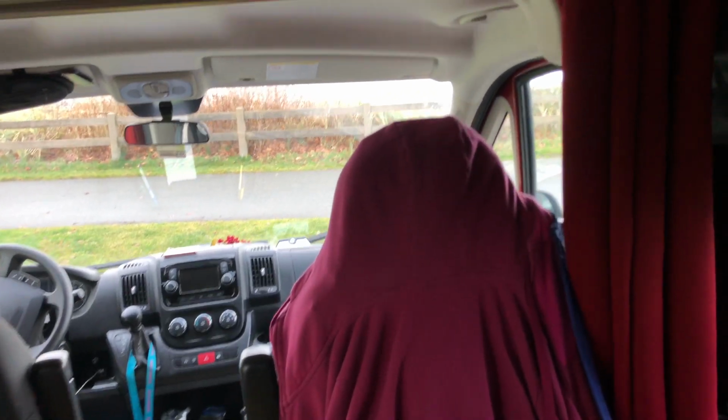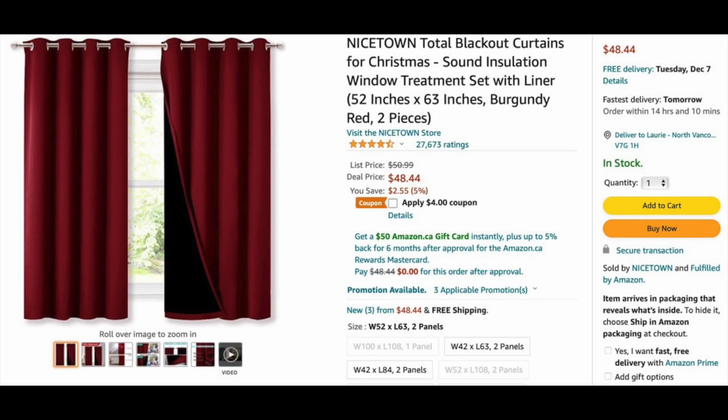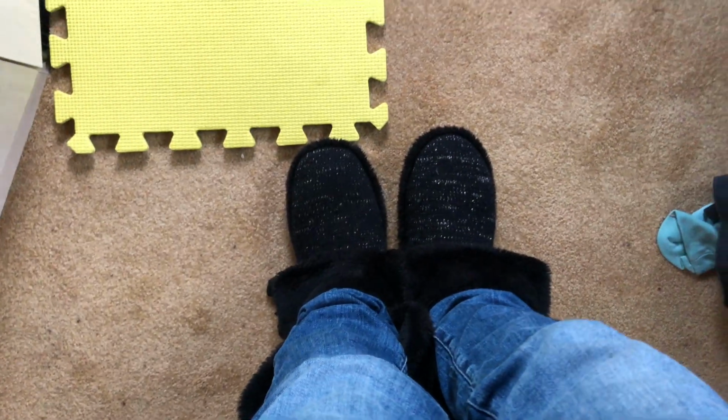Number 6 is my favorite besides the kettle. These curtains we got on Amazon. They go all the way down. They're the same color as the van, but that doesn't really matter. What matters is the heat. It is amazing how it holds the heat in here, and then the cold stays out there, and if you have to, you just peek out and see whatever you have to see. These have been beautiful.